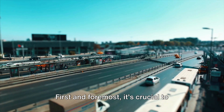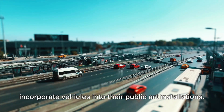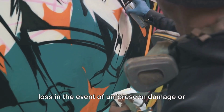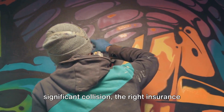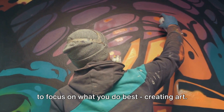First and foremost, it's crucial to understand that car insurance is not an option, but a necessity for artists who incorporate vehicles into their public art installations. This insurance serves as a safety net, shielding you from potential financial loss in the event of unforeseen damage or accidents involving the cars in your art pieces. Whether it's a minor scratch or a significant collision, the right insurance policy can cover the costs, allowing you to focus on what you do best, creating art.